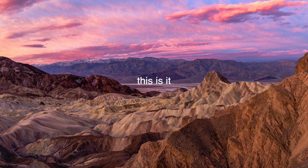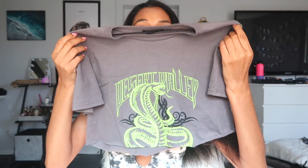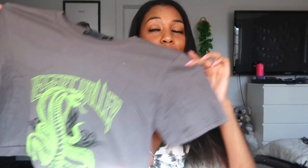One more to go. All right, this very last one is a basic. It is a t-shirt, but it's cropped. It says Death Valley on it. It has neon green on it. I think it's cool. I don't think I've ever been to Death Valley, but it's cool and I just like the color. It's gray, and this is actually what I'm gonna wear for the rest of the day after I put this on. It's comfy, it's soft. Not much else to say, but let's put it on.